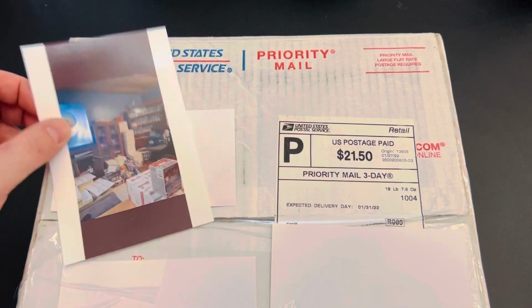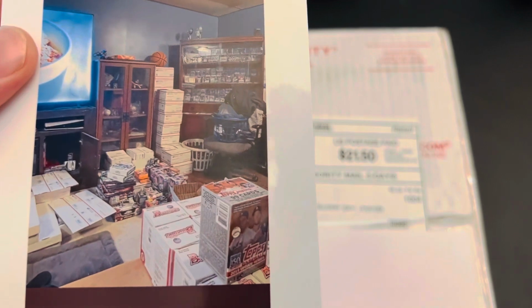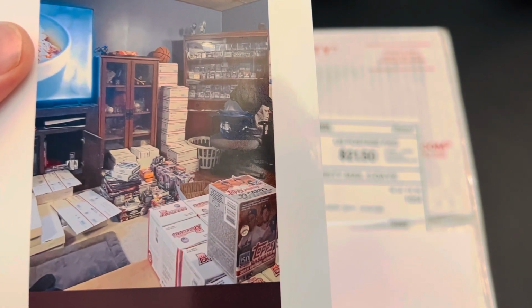So I found this guy on Twitter. I noticed this picture first off. He said he was looking to move some flat rate boxes, and looking at his posts, it seemed like it was mostly newer product that he's opening, mostly baseball. So I thought I'd give it a chance.